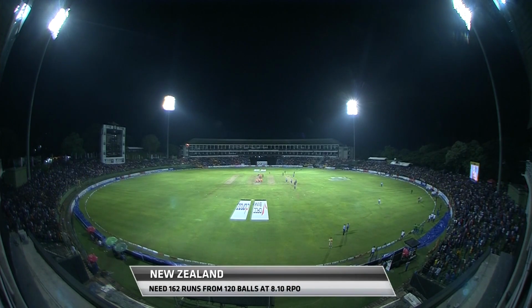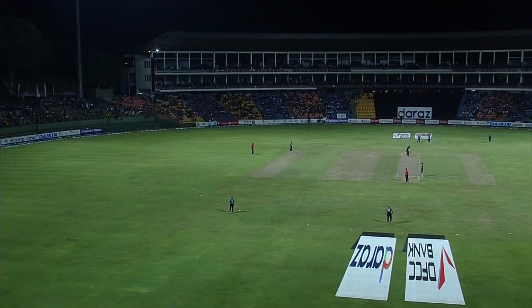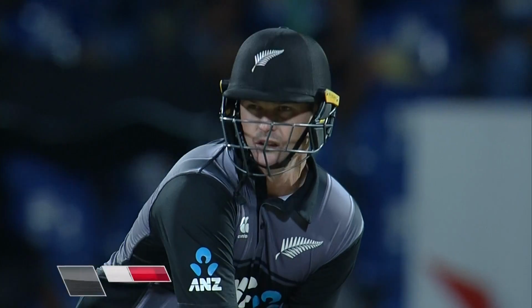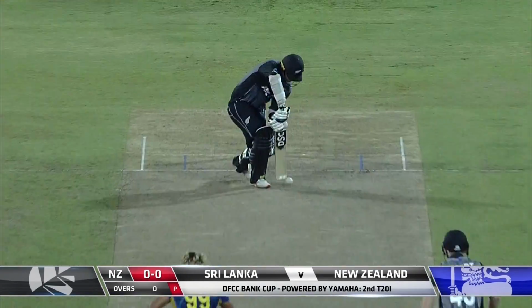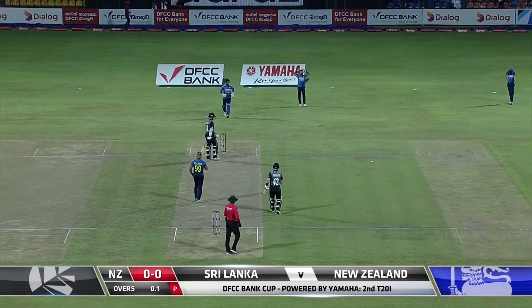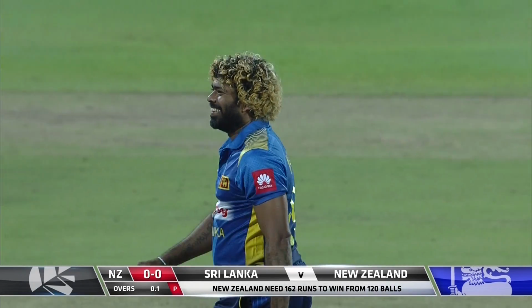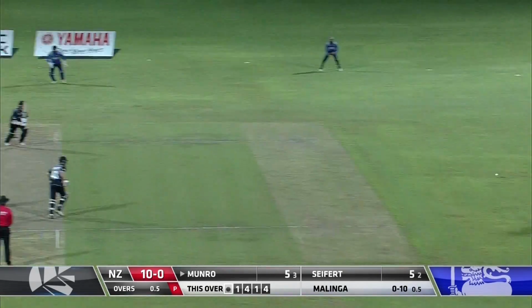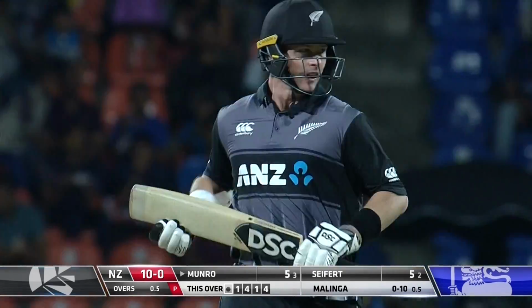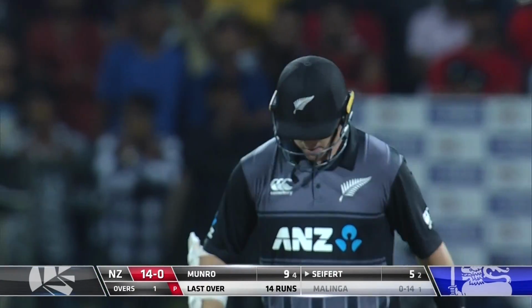162 is what New Zealand need. They need to score at 8.1 runs an over to win this game. Here's the first ball. One slip in. Lasith Malinga to Munro. Again, the yorker. Don't forget, he had him with the first ball, a similar delivery. And he can smile about it. Driven through extra cover. That will be another boundary. Good start for New Zealand. They made 14 off the first over.